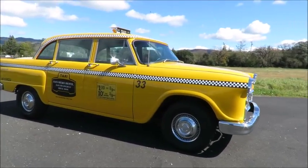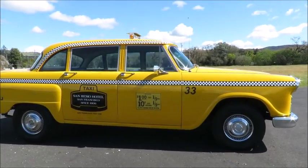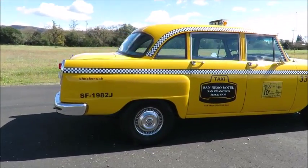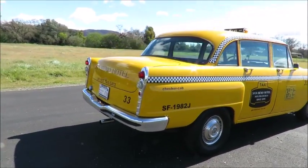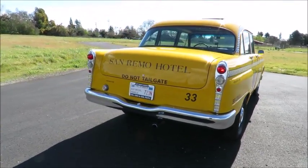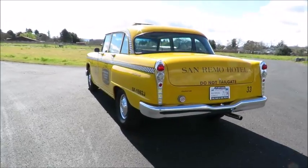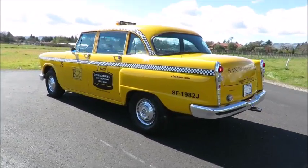I want to note while I'm doing this walk around video, right now the water pump needs to be replaced. It's keeping the car cool, it's just a little rattly. That's what you're hearing there, and we're going to replace the water pump and make sure that that's cool when you get it. Other than that, look at that pretty car.